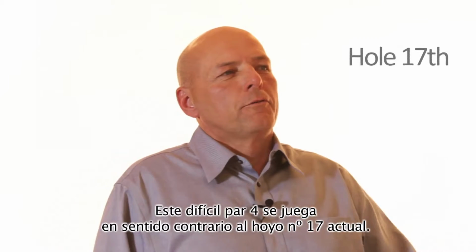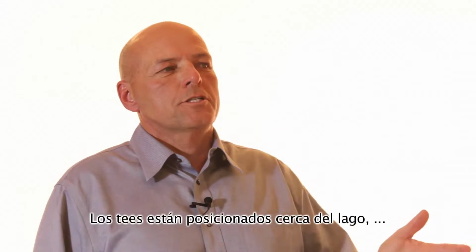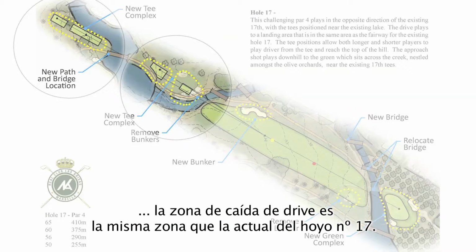This challenging par 4 plays in the opposite direction of the existing 17th hole. The tees are positioned near the existing lake, and the drive plays to a landing area that's in the same area as the existing number 17 hole.